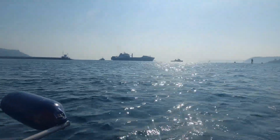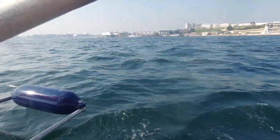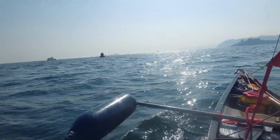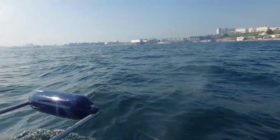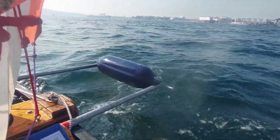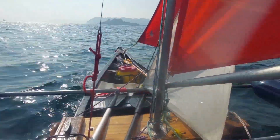Had to move out of the way of that one coming across the channel. So we're just crossing the channel. The big ship went through. The ferry is in its dock over there. That'll be leaving soon, I think. But so long as I clear this red buoy, I'm out of the channel, so that's good.